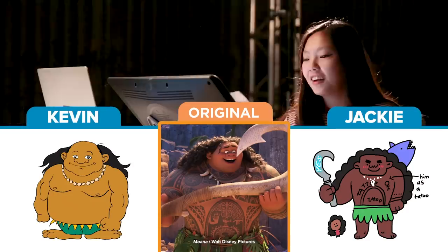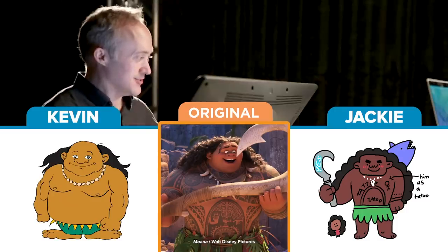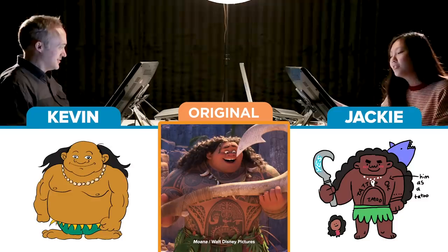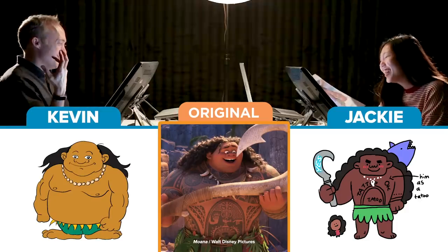Oh, wow. Yeah. His hook is a lot bigger than I thought it would be. Wait, that's his hook? Yeah. He's got a lot of tattoos. Yeah, that's why I didn't really... Like a lot of tattoos. I knew that and I just didn't want to do it. That's my excuse. Also, I drew him with a bald spot. Why? And he's got a full head of hair.